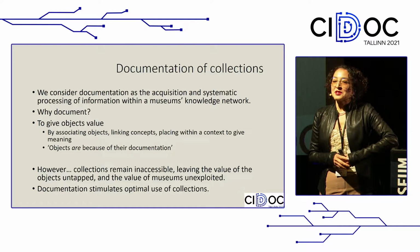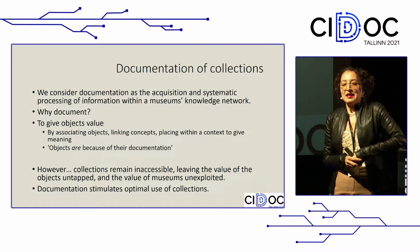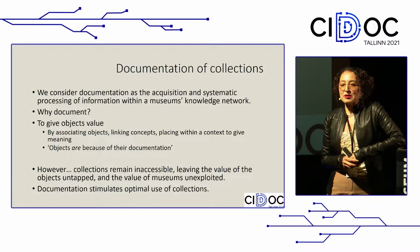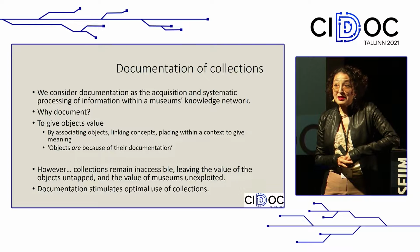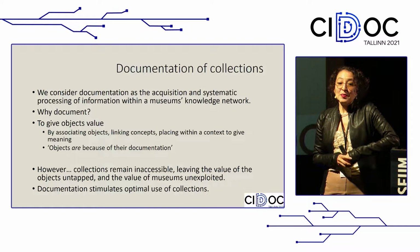As the Dutch start always, let's start with putting some basics on the table. What is documentation? So in our working group, as Monica started actually this morning with her introduction to the CIDOC 2021 conference, we consider documentation as the acquisition and systematic processing of information within a museum's knowledge network.